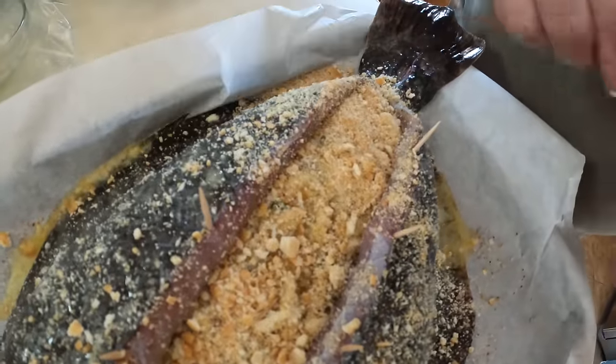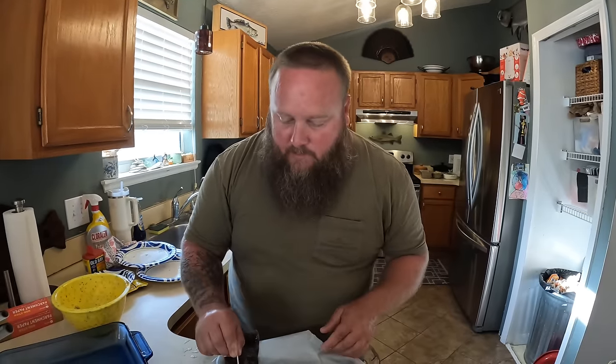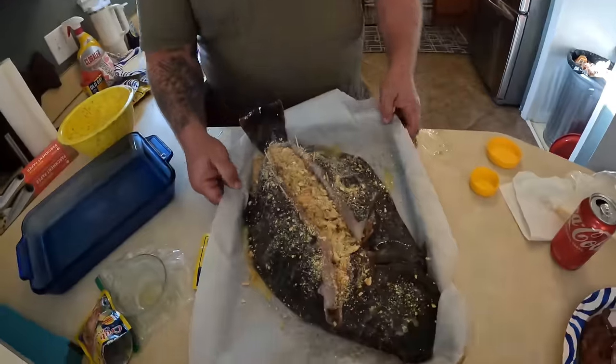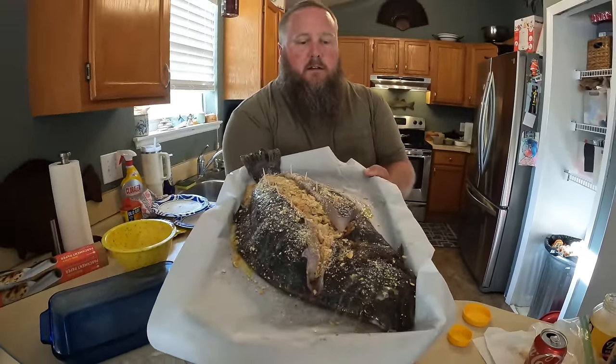People have been bugging me, like, why don't you stuff your flounder? And we actually do a lot. We've done a stuffed flounder before, but not of this magnitude. Not with the doormat. Look at that. It's beautiful. Going in the oven.